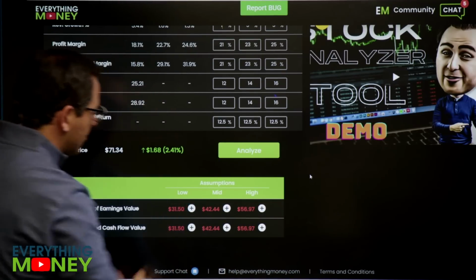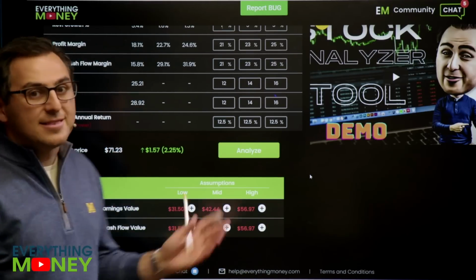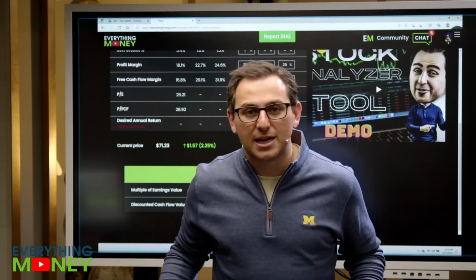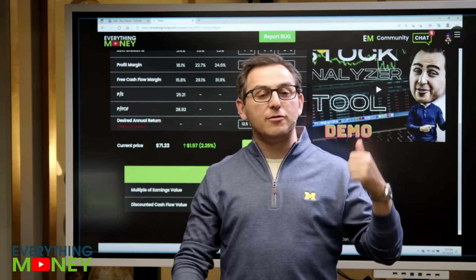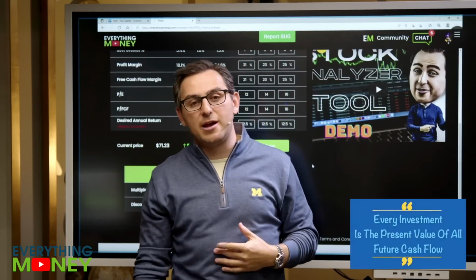You might sit there and say, this is too different. Say 71 to 56. That's a 20% difference. That's it. You've seen how many stocks in the last 3 months have fallen 30, 40, 50, 80%. This is a no-brainer in terms of it could fall immediately to your sweet spot. Just be patient. Run your numbers. If you think there's more potential in Oracle, more power to you, but every investment is the present value of all future cash flow.